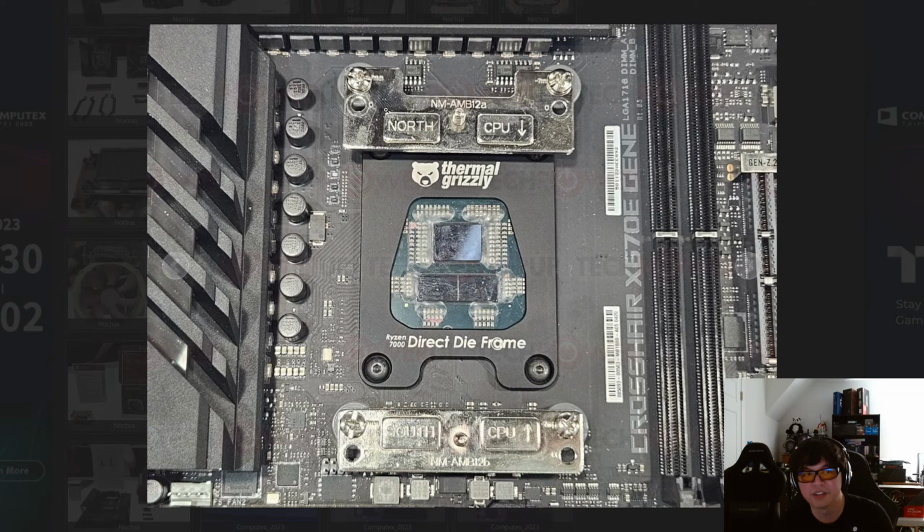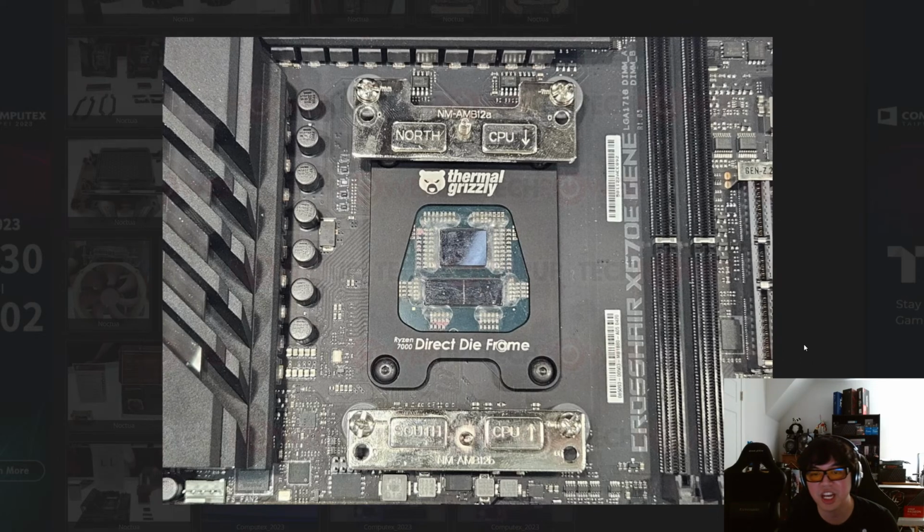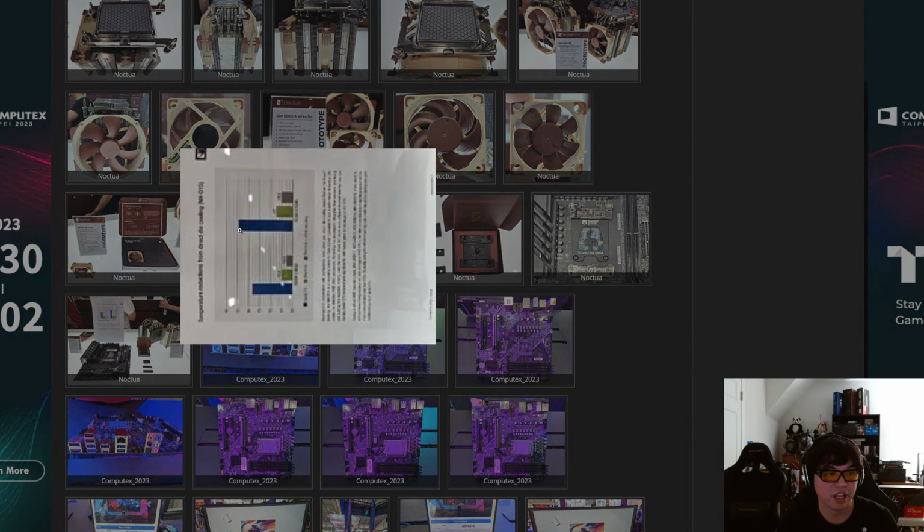So with this offset mount, it essentially makes it so that the cooler sits more centered on the actual CCDs instead of the IO die. Therefore, in theory, it lowers the temperature. Now, they actually had some metrics. They actually have some metrics here.